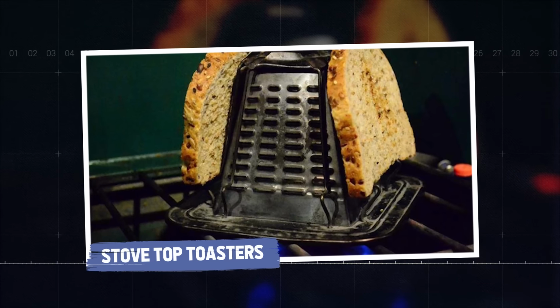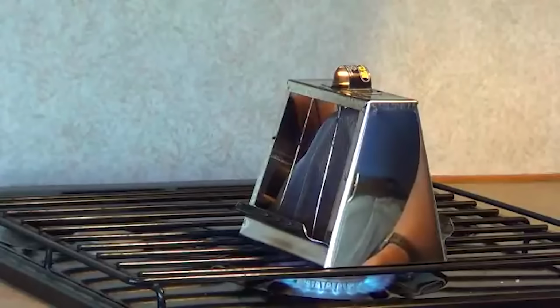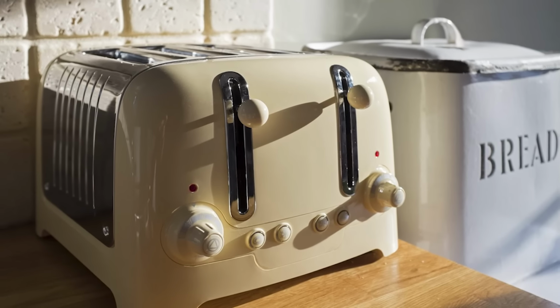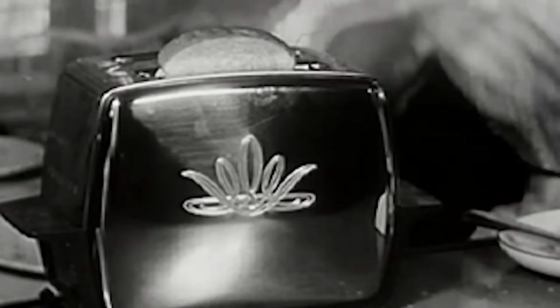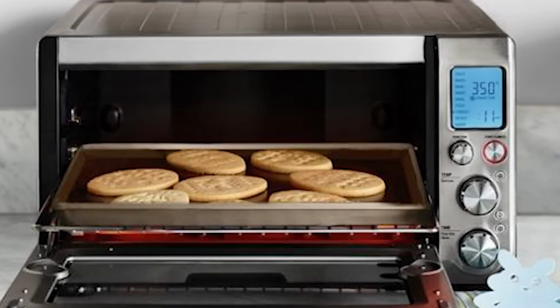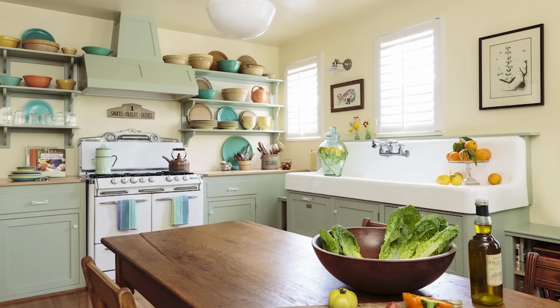Stovetop toasters. Stovetop toasters were once a common way to make toast by placing bread on a metal frame over a burner. With the invention of electric toasters, which were more convenient and efficient, stovetop toasters became obsolete. They're now more of a novelty item found in antique shops rather than modern kitchens.